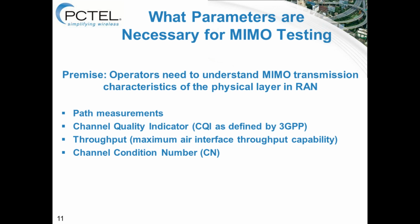Slide 11 is where we really get into what parameters are necessary for testing MIMO. The premise is that operators need to understand the MIMO transmission characteristics of the physical layer in the radio access network. So what this includes are a set of measurements that we think are very key for testing a MIMO network. One is path measurements, although path measurements aren't necessarily really MIMO measurements, because you can have path measurements with MISO or transmit diversity systems also. But they're a very key measurement to understand what's happening on each path from your transmit to your receive antenna.